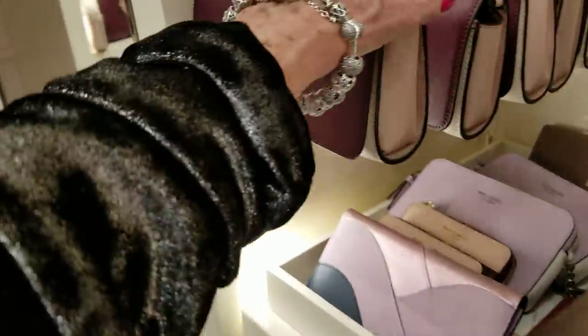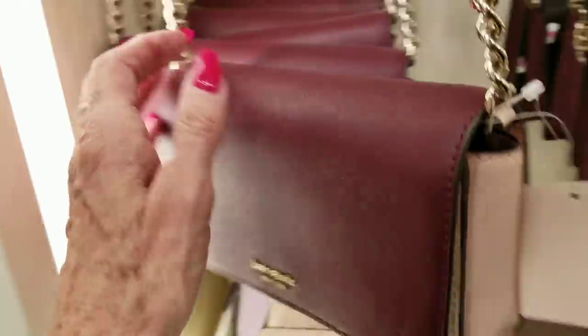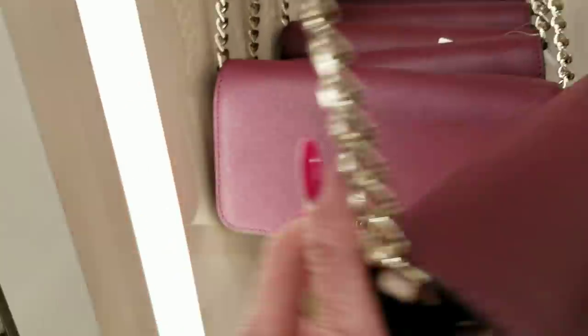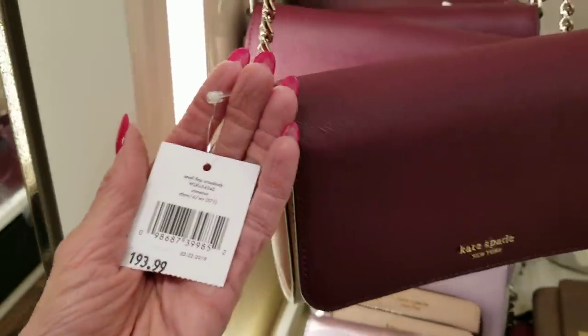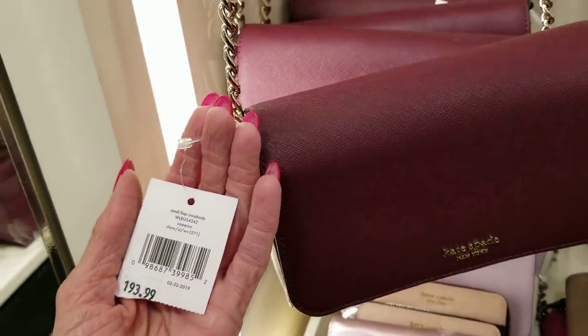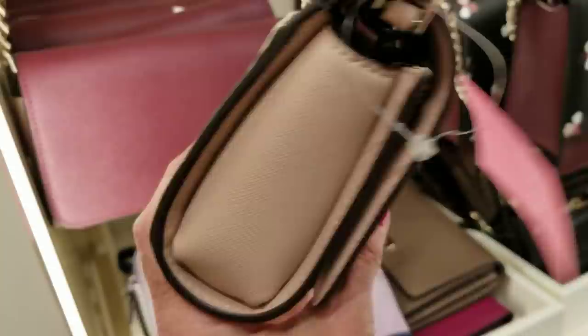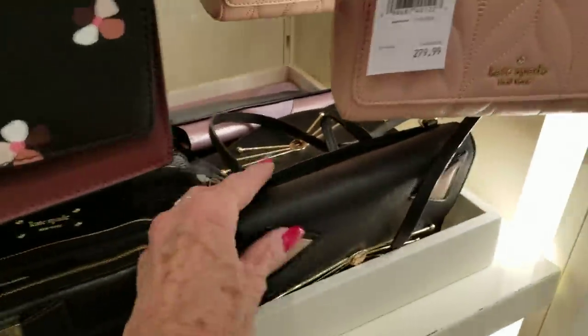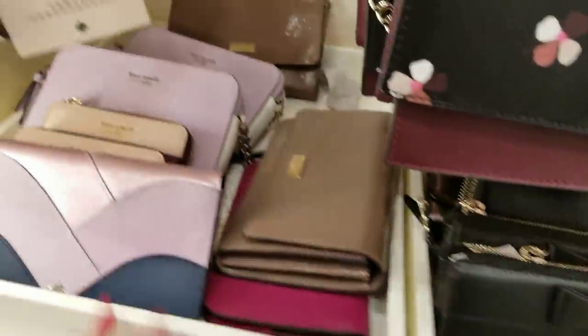I don't have a price. Let's see what we, whoop. Let's see what this is. $193 is a small flap crossbody. And they have wallets here too. Lots of wallets.